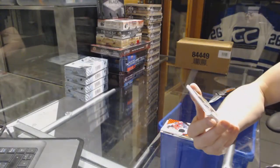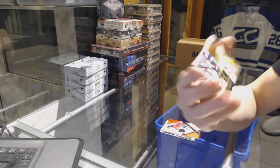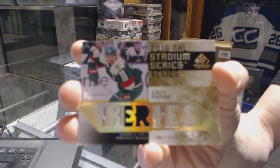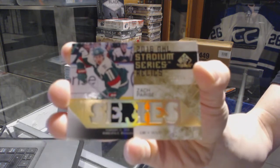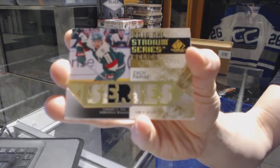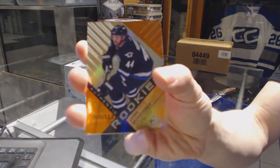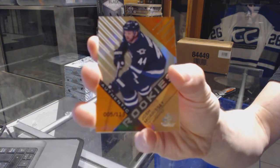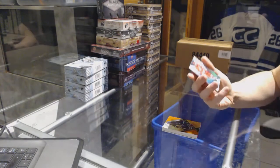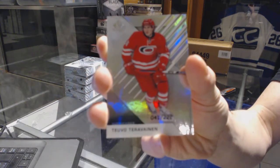We've got a Stadium Series Relics patch, number 12 of 15 for the Minnesota Wild, Zach Parise. 12 of 15 for the Wild, Zach Parise. We've got a rookie orange rainbow, number 113 for the Winnipeg Jets, Josh Morrissey. And a base rainbow, number 222 for the Carolina Hurricanes, Teuvo Teravainen.